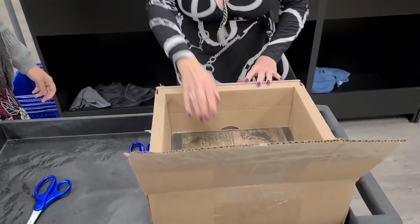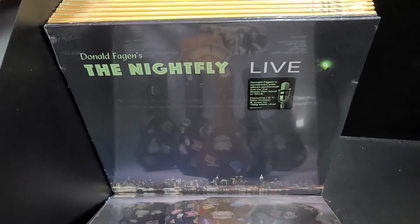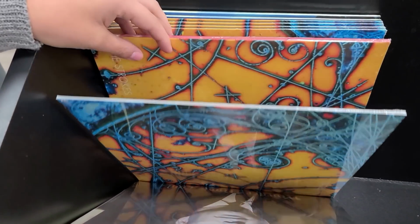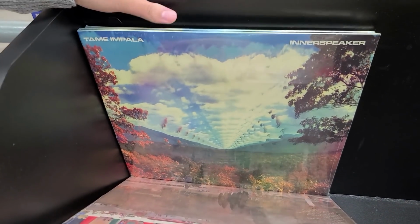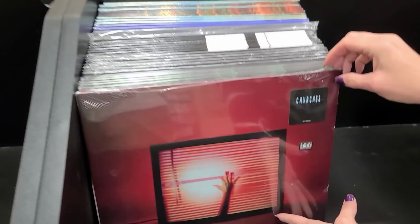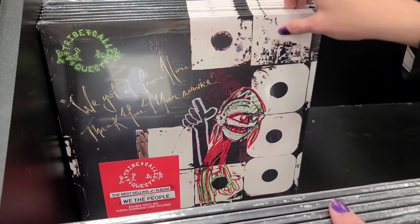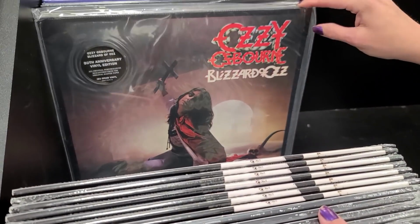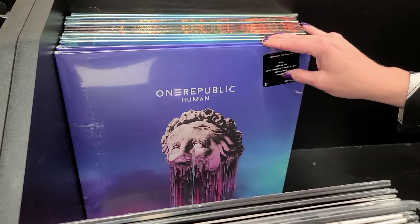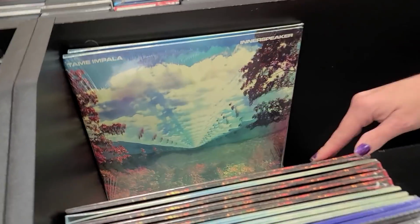While she's finishing this up, would you like to do a flip through on what you actually took in? Traveling Wilburys. Nice. Donald Fagen, Tyler the Creator, Bob Dylan, Strokes, and Tame Impala. I'm glad that Tame Impala is back in stock. What you got? Churches, White Zombie, Grateful Dead, and Tribe Called Quest. Well, maybe that's a defect. Ozzy, the Eagles, Tool, Michael Jackson, One Republic, Tame Impala.